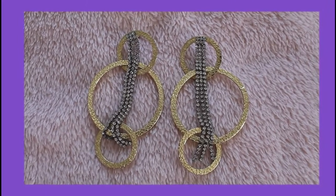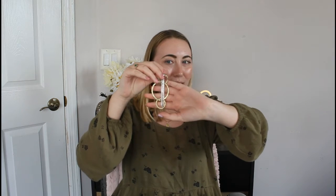Now we're gonna go into Zara, and I love, love, love Zara. It is my favorite store. But I'm gonna show you the two jewelry-ish items. So I got these earrings, which are just so cool. When I saw these, I was like, I need them. They're cool, they're different. It's not an earring that you see everyone having. So yeah, I really like them. They're just so pretty. I love them.